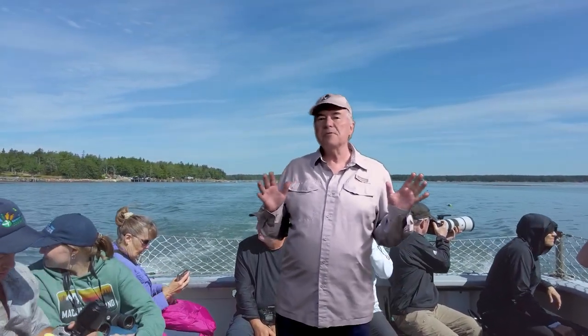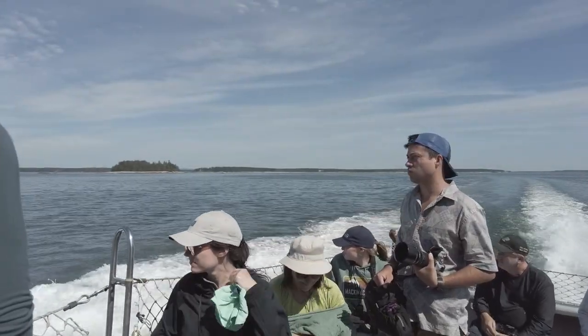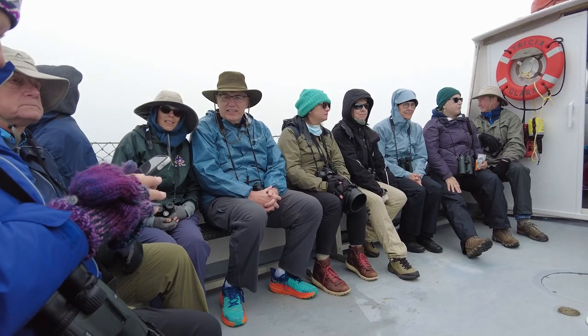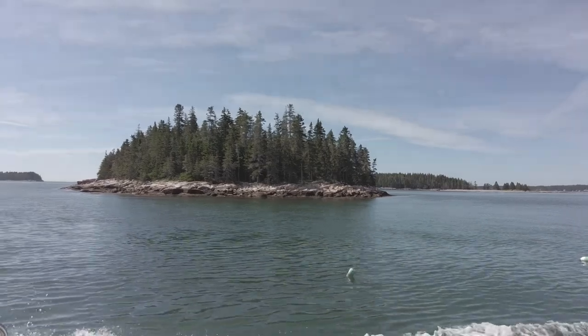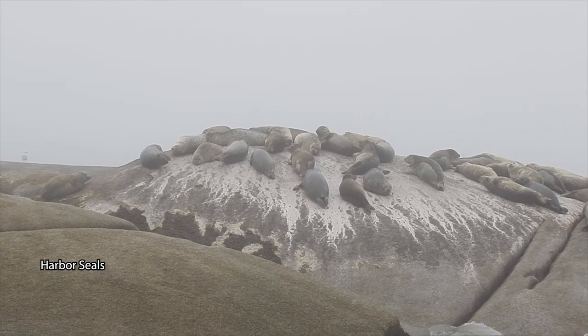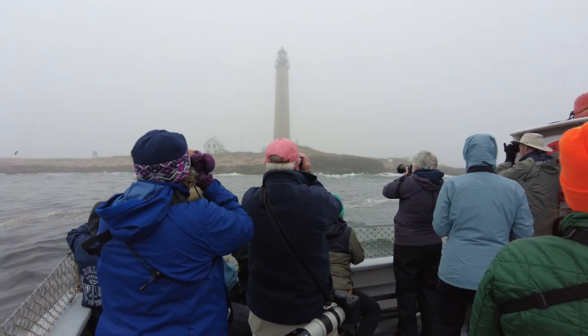Now, the other boats from Bar Harbor are good too. This one is just wicked convenient. You're in Maine. It can be hot one day, cold the next. Most days aren't foggy. Some days are. Sometimes this is your scenery, sometimes this is.